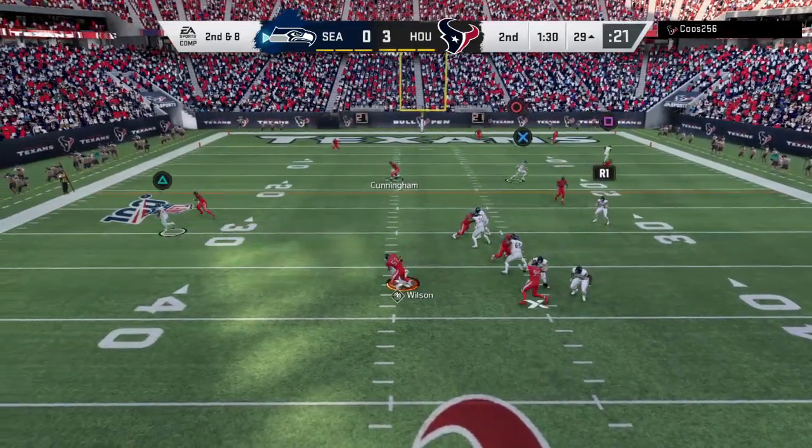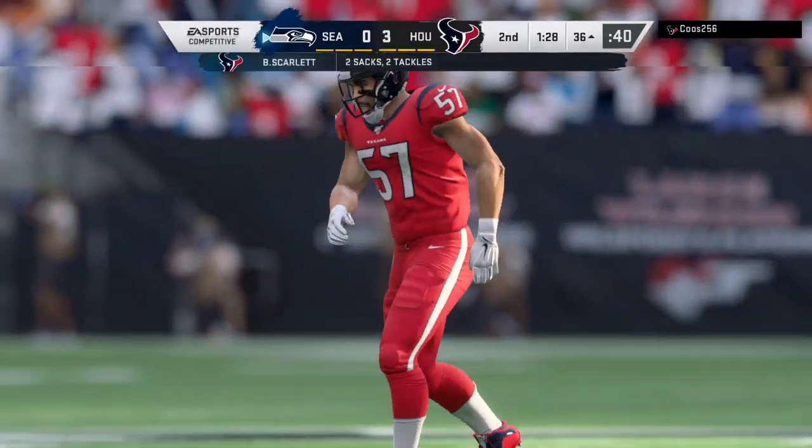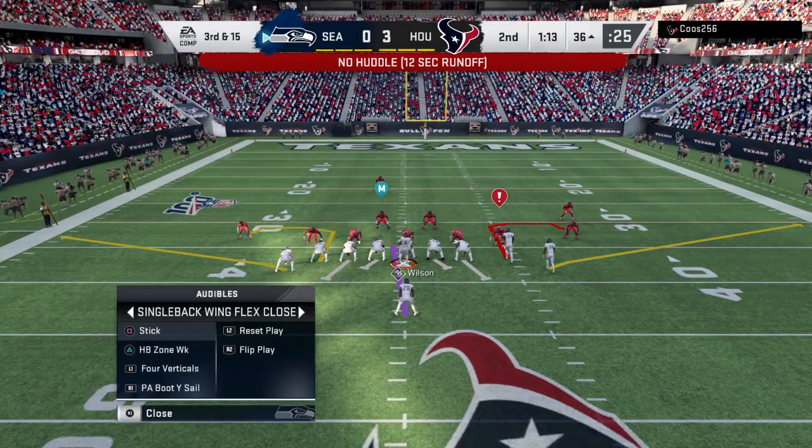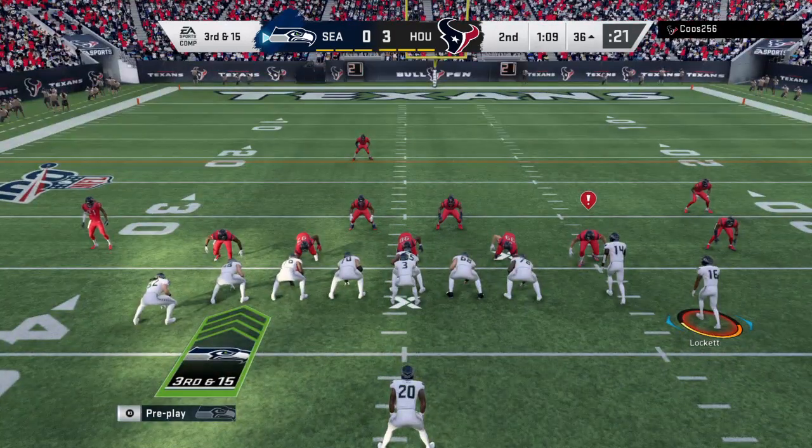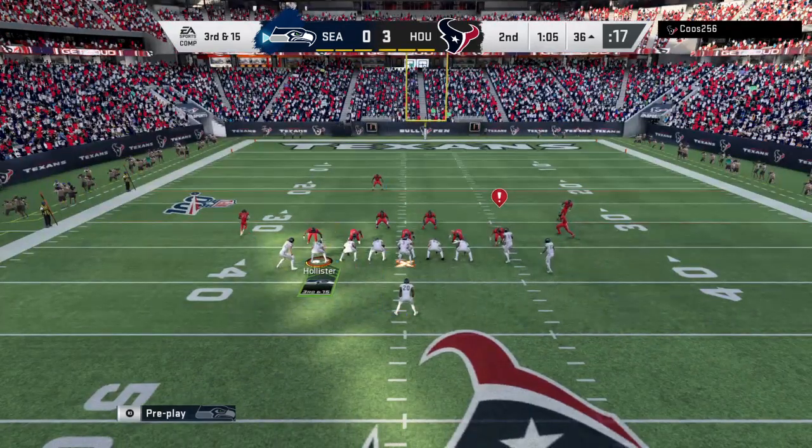There's Wilson to throw. Nowhere to turn here, and he's going to go down back at about the 37-yard line. Wilson and the Seahawks looking for something big following the sack. It's 3rd and long here.